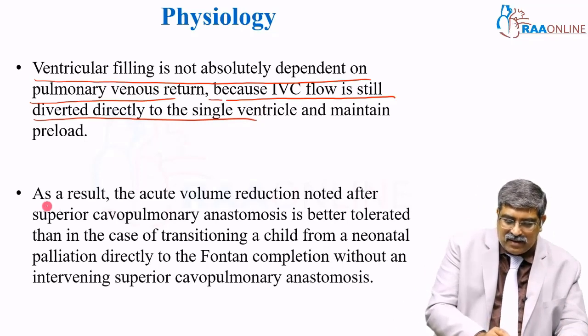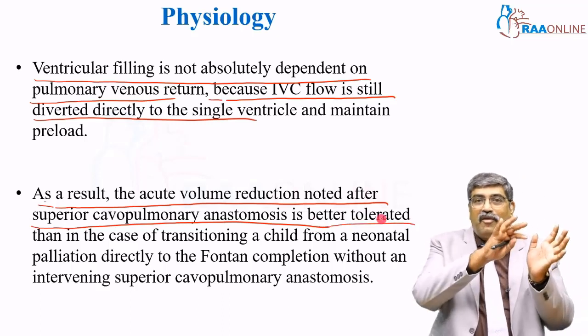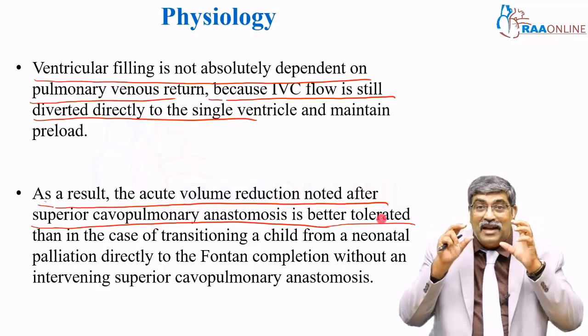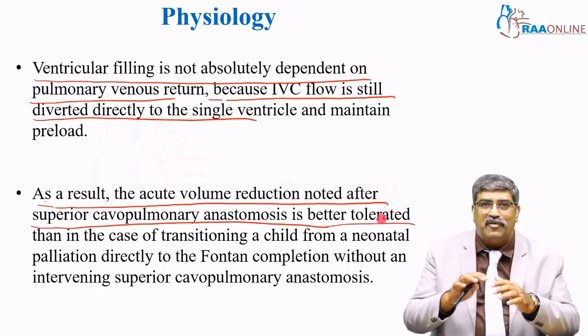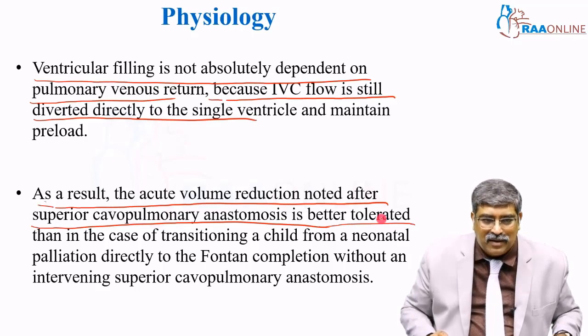As a result, the acute volume reduction noted after superior cavopulmonary anastomosis is better tolerated. Only one half of the venous return goes to the lung, the other half is still coming to the ventricle. So, the patient is in a transition phase for Fontan. So, when you do the completion Fontan, the child tolerates it without any major hemodynamic disturbances.